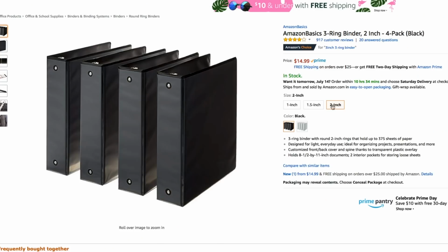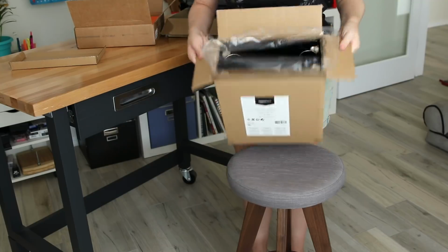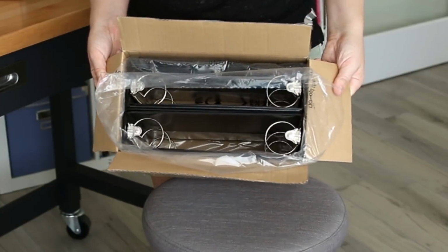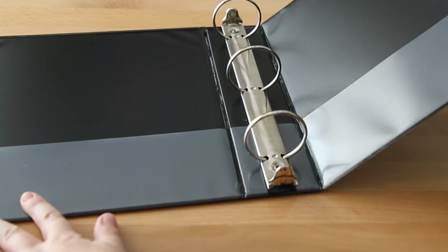The 3-ring binders on Amazon come in 3 different sizes, and they come in black and white in a 4-pack, and they seem to have some mixed reviews, so I wanted to try them out for you guys. I got the 2-inch size to try, and considering the cost of the 4-pack, they come in around $3.75 each, which is actually a pretty good deal.